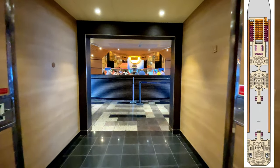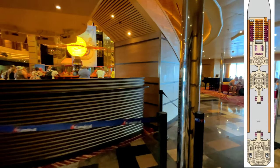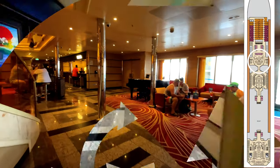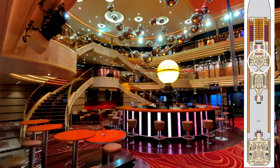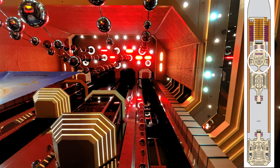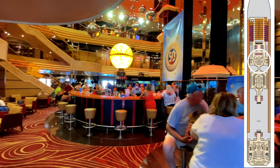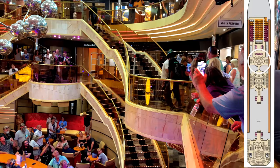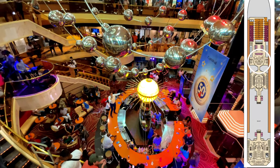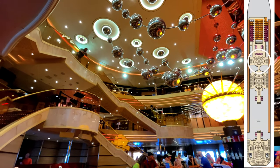Heading out of the Sunset Restaurant and turning right, we are now starboard side of the Carnival Sunshine atrium. And now it's time to take a look. This multi-deck atrium is home to the atrium bar and glass elevators and rises all the way up to Deck 9. A lot of activity happens here. Grab a drink, enjoy live music or DJ music playing throughout the day, or join the cruise director and fellow passengers for parties in the evening. This place is a hub for activity.